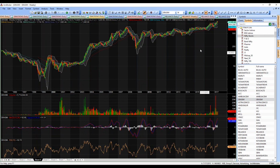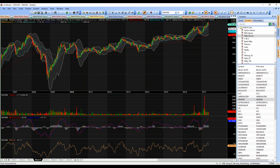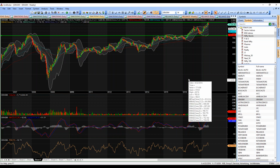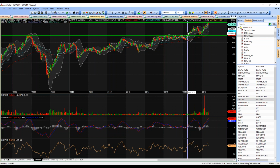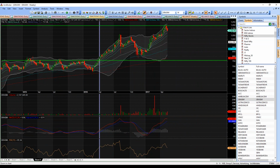Grasim. So Grasim, talking about the cement pack, is definitely showing some strength. There is the old life high, which it didn't break out of for 7 years, then broke out here and went from 780 to 1120 right now. You can also see a good strong volume pickup.